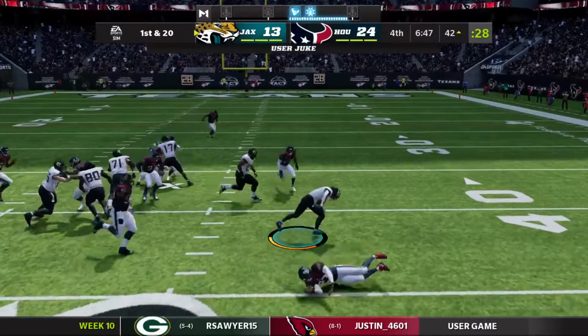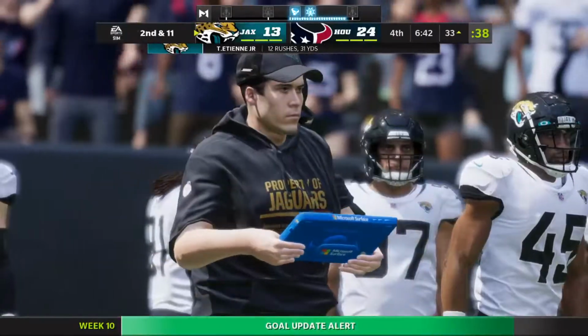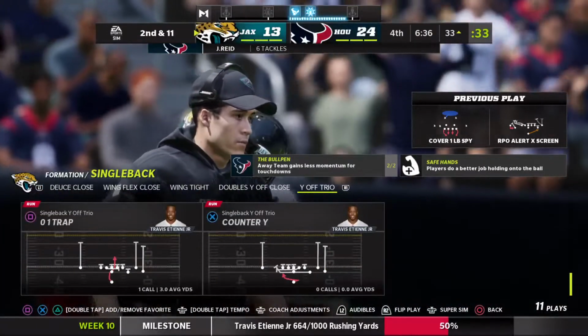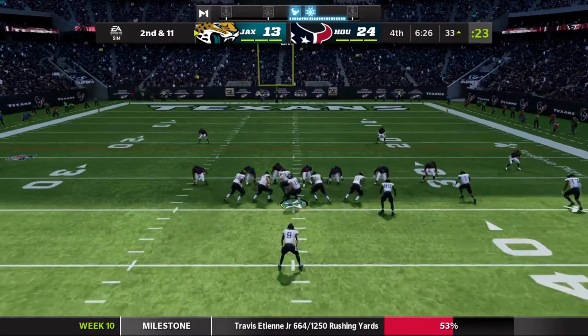Now Etienne. That gets by him, and now a little daylight. They showed off a nice juke of the defender before the next wave could bring him down. 9 big yards on the carry there, and it'll be second down. Decided to hand it off that time on the run-pass option. Appeared to be an easy decision. Just gave it inside. Nice steady gain.